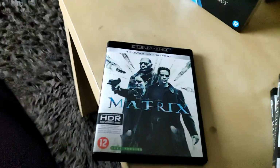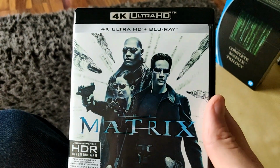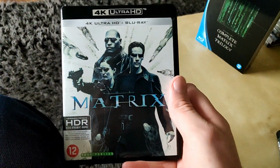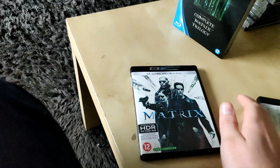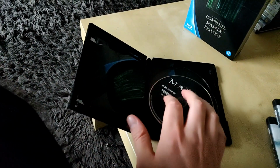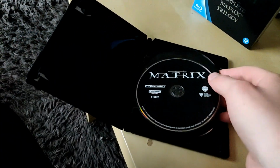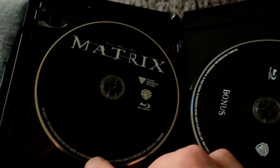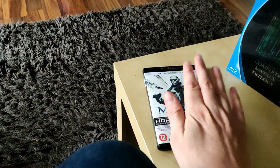Okay, so here we have the first Matrix movie in 4K Ultra HD. This thing costs normally, I think, 30 bucks already. Also 30 euros. So I got them for 35 euros. But let's start with the first movie. There's no Ultraviolet, so that's a shame. So I can't give it to you guys. But here we have the 4K Ultra HD Matrix movie. And here we have the Blu-ray movie. And here we have the bonus Blu-ray movie. And no Ultraviolet.